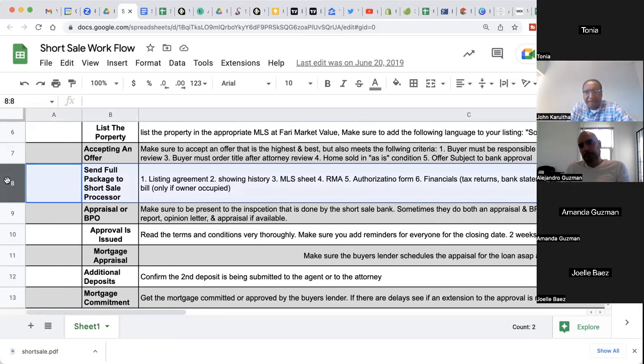And they're also going to write in a short sale approval period. I forget the exact words they use, but it's a mutually agreed upon time frame in which the buyer and the seller have decided that if the short sale doesn't get approved by this date, then either buyer or seller can terminate the contract. So for instance, we can't just have a contract that goes on forever. It's not legal.